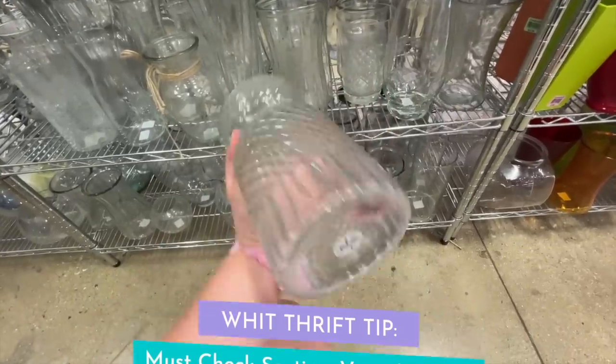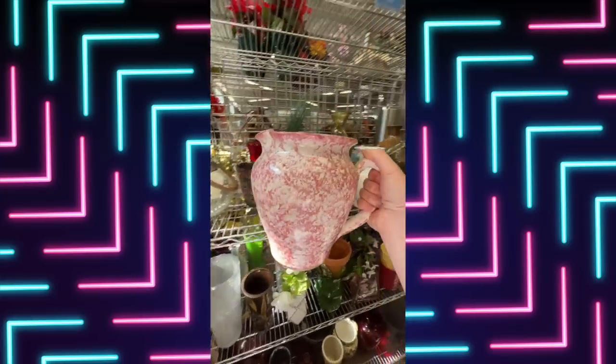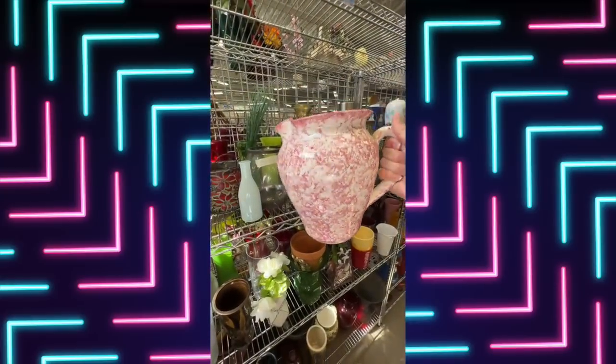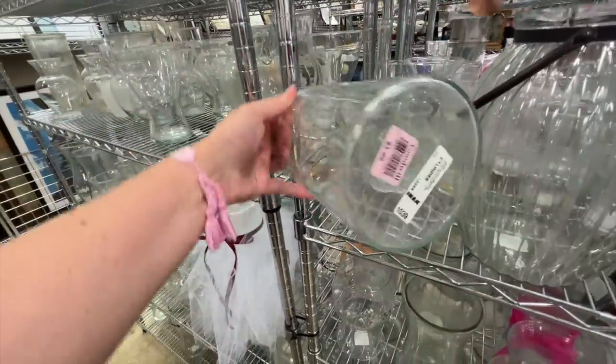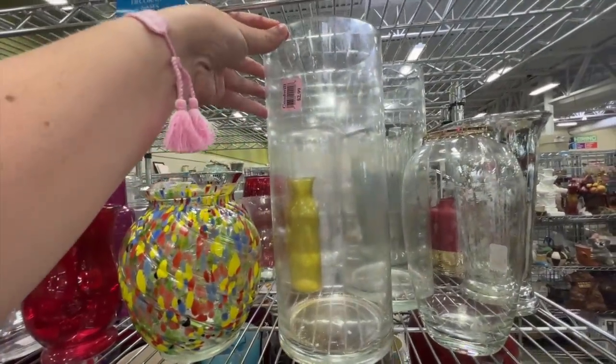I love to check the vases and pitcher section, especially because you can find some really fun items for a variety of things. Obviously, one being decor, but like this pink one, I ended up getting it on sale for $2.50. I wanted to keep it for the next time I need to give someone flowers. I can arrange it in it, give it to them. I also love to buy my hurricane vases from here because they're going to be $10+ at other stores, and you can get them for a couple bucks here. Just clean them up and they are good to go.